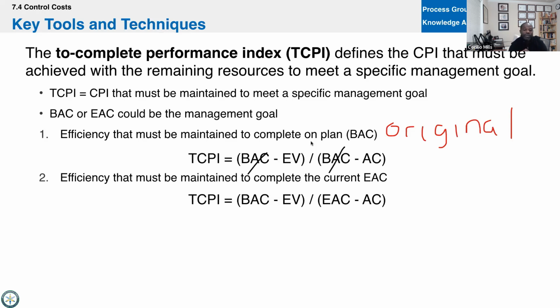So when we subtract the budget at completion from both of those numbers and divide it, then it tells us the TCPI. All right, how hard, how efficient, how effective must the team be? All right, or you can't achieve the budget, and therefore you use your estimate at completion instead.